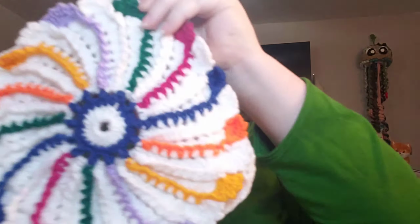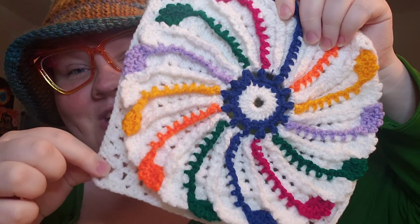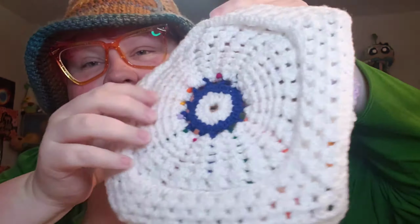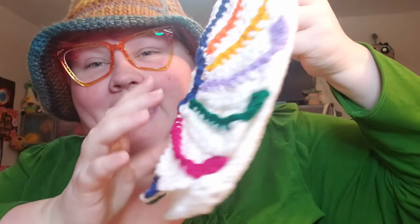Let me make sure that, let me move this. Let me move a little bit of stuff real quick for you guys, for myself, and then I'll show you guys. Okay, I want to make sure this is focused. So she attached the granny square to the back of it so that it can still be worked into the blanket. Wow, that's even gorgeous from the back.